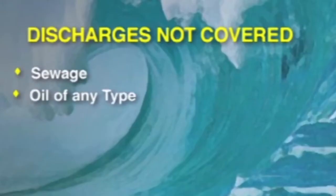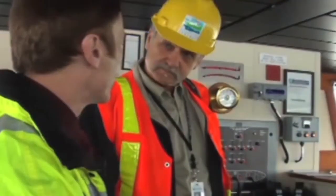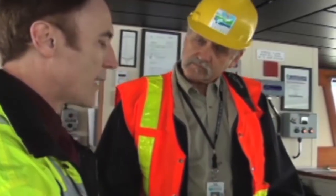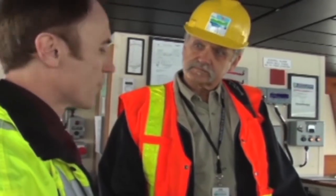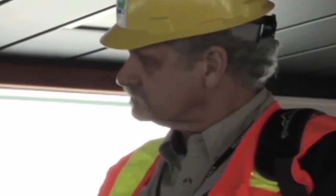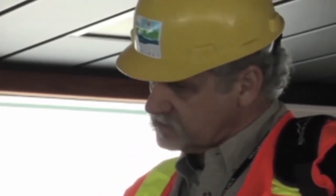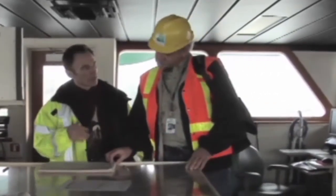First, of course, there are some discharges which are not covered, including sewage, oil of any type, garbage or trash, medical waste, and any hazardous materials. Our deck crews make a comprehensive deck round to ascertain the conditions of our scuppers and our car deck to make sure that we're staying in compliance with our vessel general permit. So we asked the Washington State Ferry System's Dave Jameson and State Department of Ecology's Guy Grayson to guide us through the ferry Wenatchee with VGP compliance in mind.